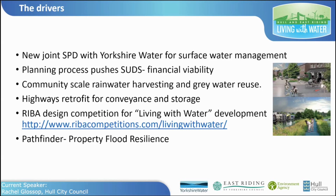I've got there about highways retrofit for conveyance and storage. So that's, as I said previously, about using our roads differently. It's about really thinking about those multiple benefits. We actually did a design competition for living with water. So this was about creating a development that really embraces this concept of living with water. It was about having the flood resilience built in, but it was also about those sustainable drainage systems to really try and improve people's lives.